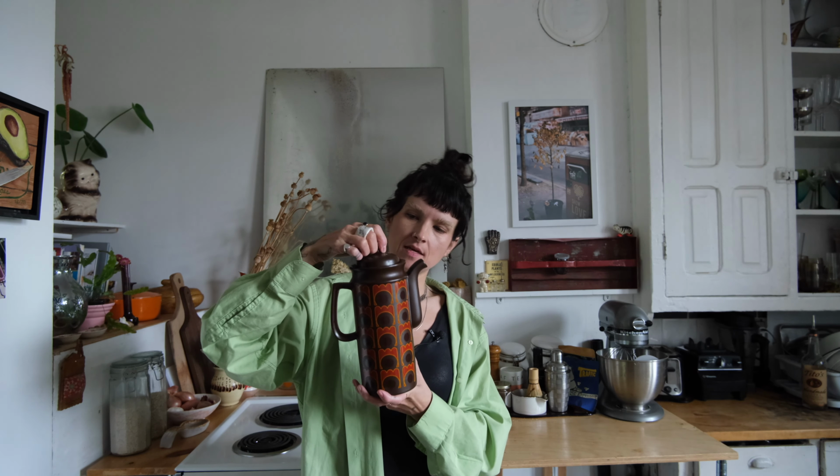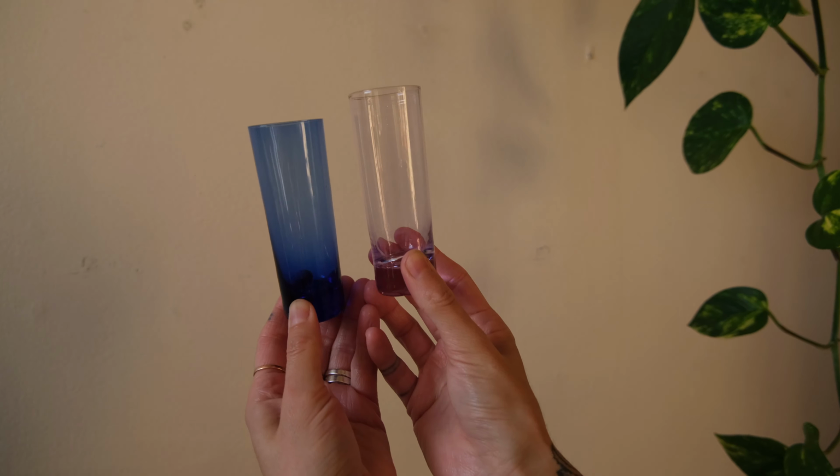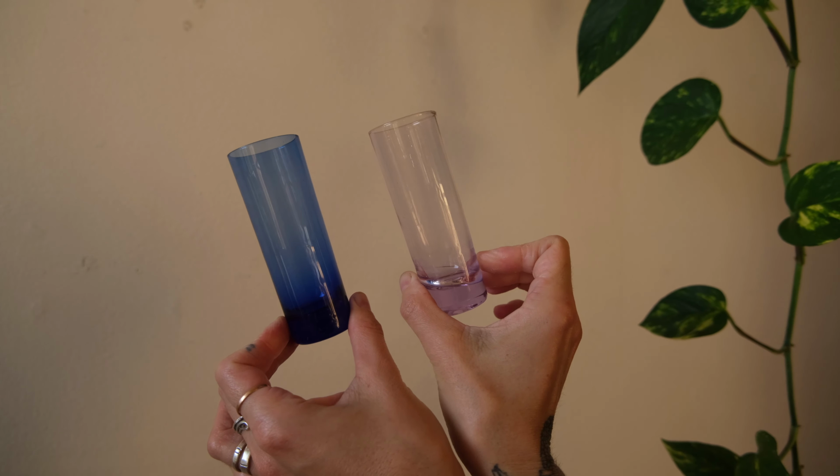You know me. Here we have a teapot. This is kind of a classic retro teapot. It's pretty cute. These, I guess they are shot glasses, but I use them as little vases. So I put little flower bouquets in them. I usually have one in the bathroom. I think they're super, super cute. I love the color. This one's a really light purple, and this is obviously a dark blue.